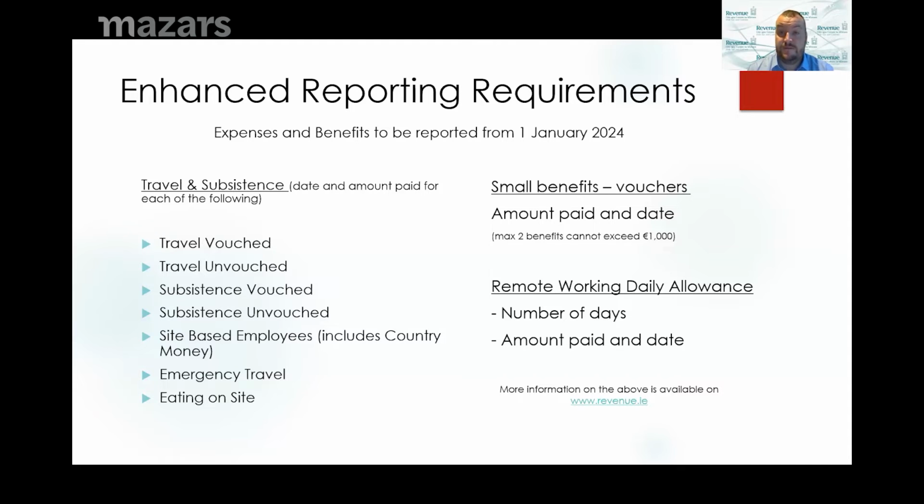Again, in the context of keeping the information minimal, all we're looking for, other than the category and the subcategory under the travel and subsistence category, is the date of the payment and the amount that's paid under the subcategories. So, for example, if an employee submits a claim for an overnight stay and for, say, travel by civil service mileage, then that would be a travel unvouched and potentially a subsistence unvouched claim submitted by the employee. These are paid at, say, the standard civil service rates or less, and that would be reported to Revenue when the payment is made available to the employee.